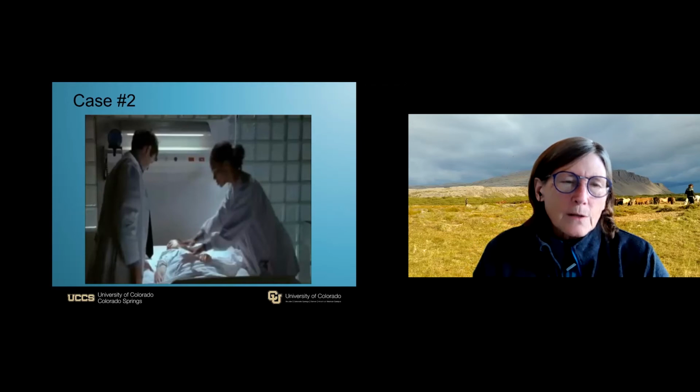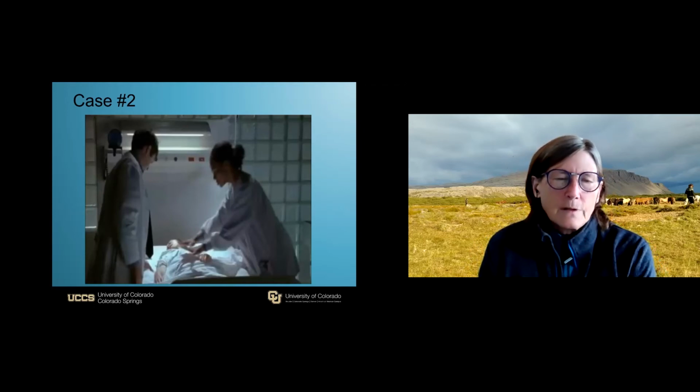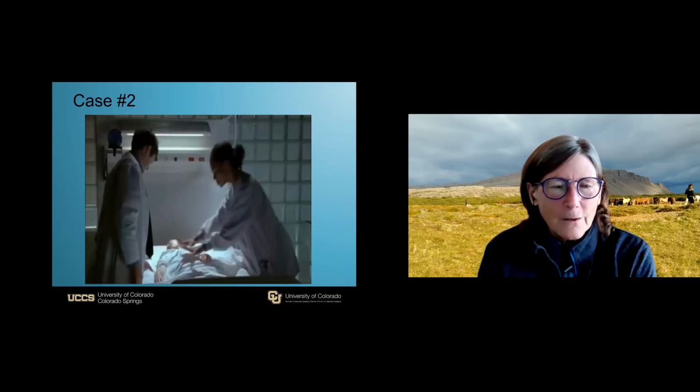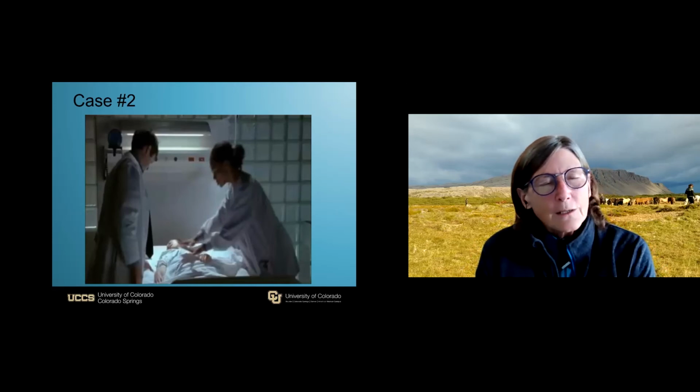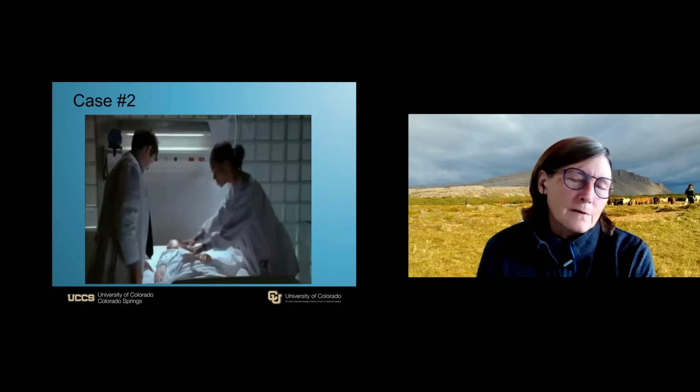But I like the film cases because they're safe, and I think they're more realistic than any simulation we can put together. And it can teach the nurses how to process some of this before they get there, because they will find themselves in these kinds of situations.